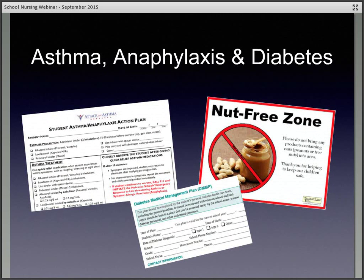Most likely that child has diagnosed asthma. We're seeing a lot more students in our schools with asthma, with severe allergies or anaphylaxis, and with diabetes. School nurses will be diligently working this time of year to obtain action plans for these students, so we know specifically what to do for day-to-day care for these children, and also what to do in case of an emergency.